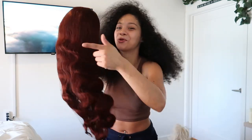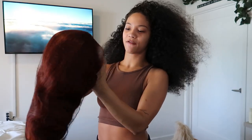You watching this and you know. This is a 13x4 HD lace frontal. I believe it's 24 inches. I'll make sure I double check that, and if it's not, the correct detail of the wig will be in my description box down below.